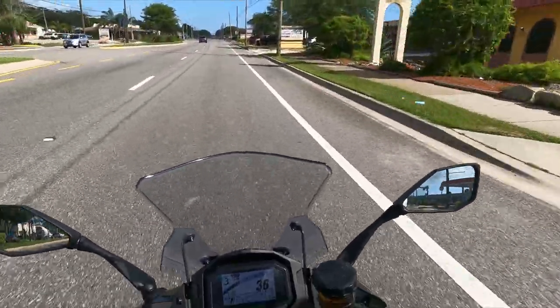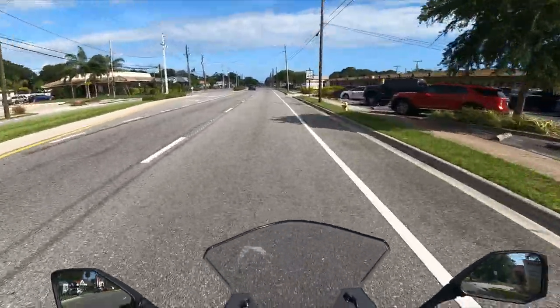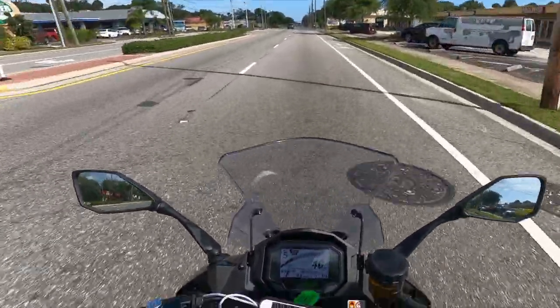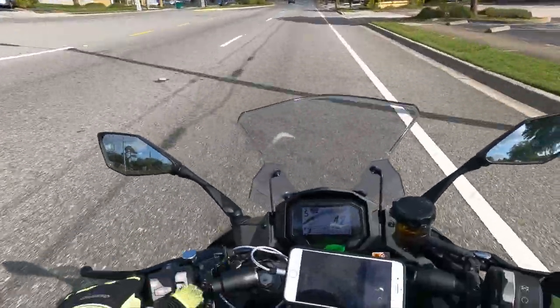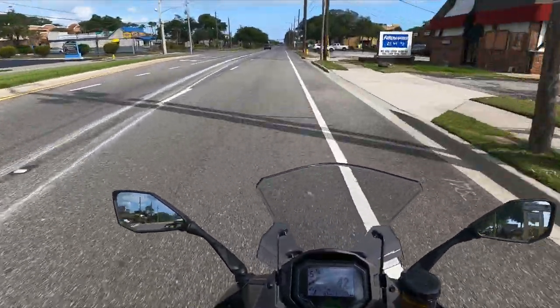So the bike's been running really good. A couple qualms I have about it so far are the cruise control can sometimes be cantankerous. Doesn't always want to go on. I'm going to try and hit the set button now. Okay, this time it worked.